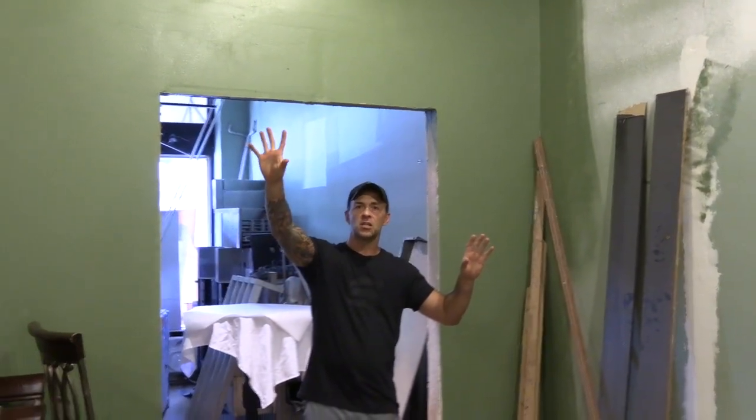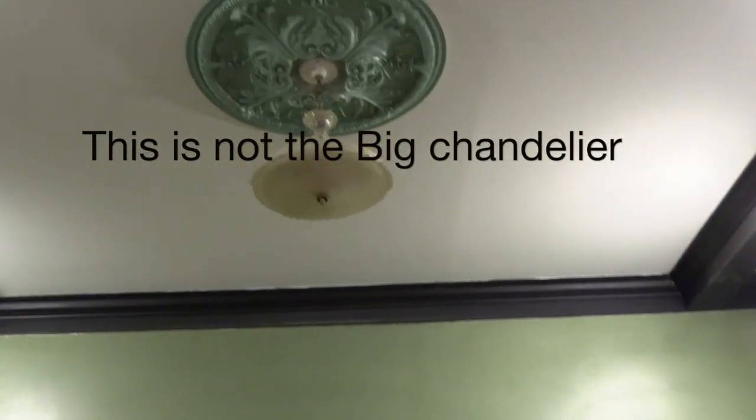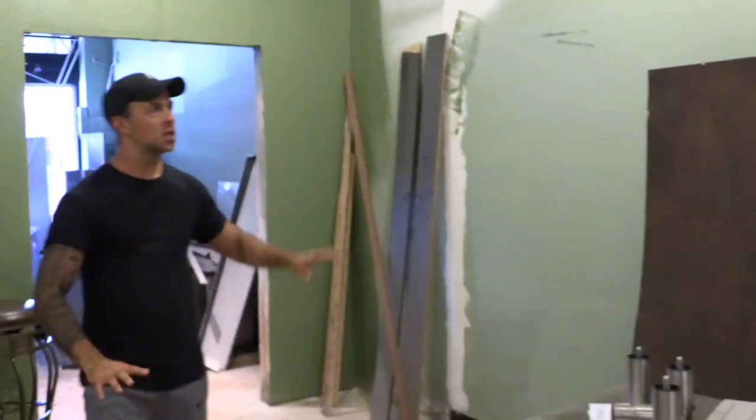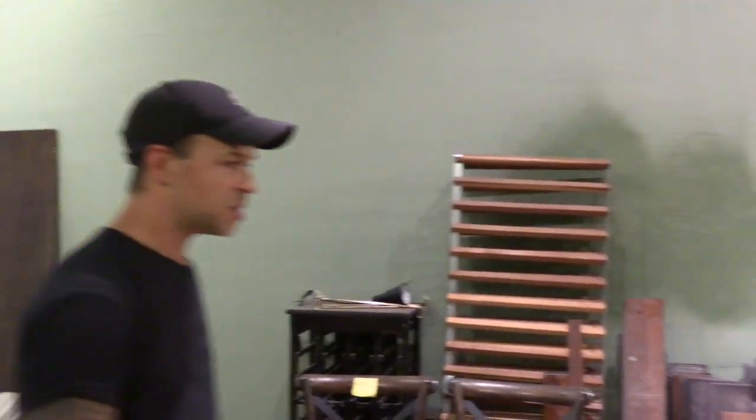Big chandelier hanging from up top, those coffered ceilings, and then we've got beautiful hotel-style burgundy rug, velvety wallpaper, just beautiful ambiance everywhere. Let's take a step down to this bar.